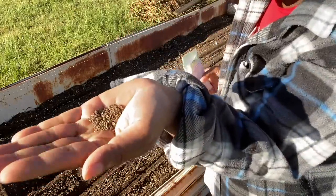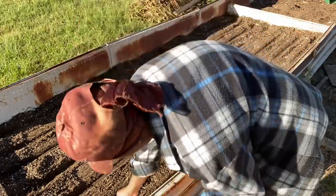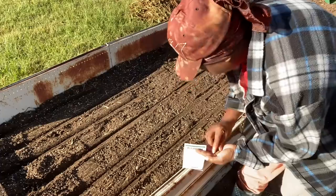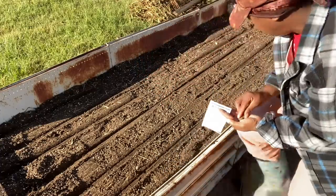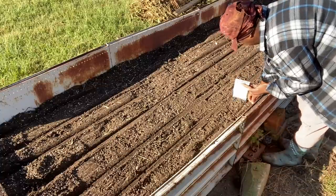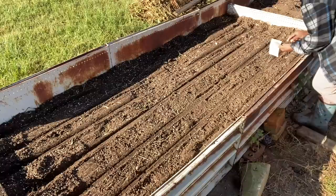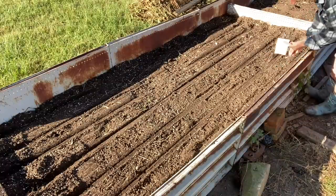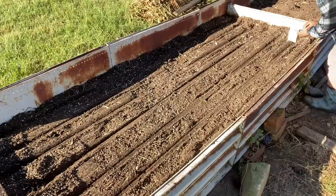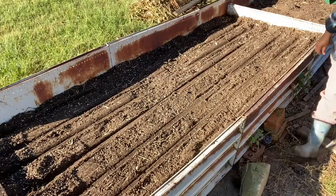And go ahead and start planting. So in this bed right here is going to be Mokum and Black Nebula. I'm just going to go down the row and just sprinkle a few right on down this row. All right, that's the first row done.